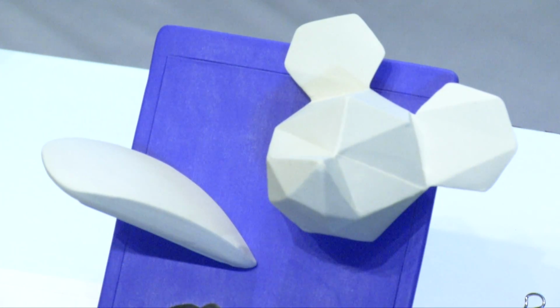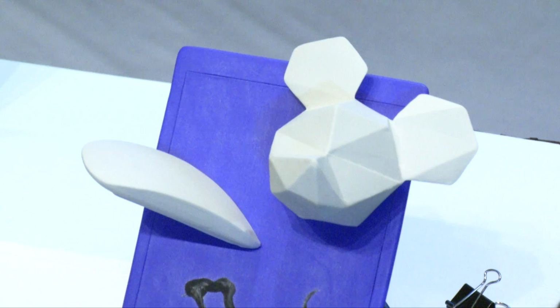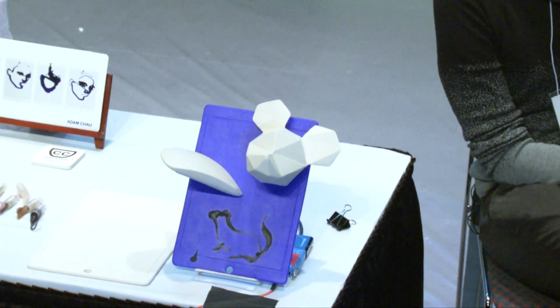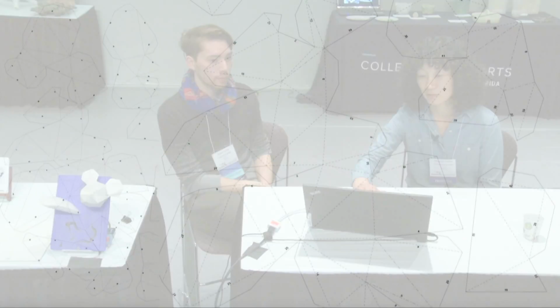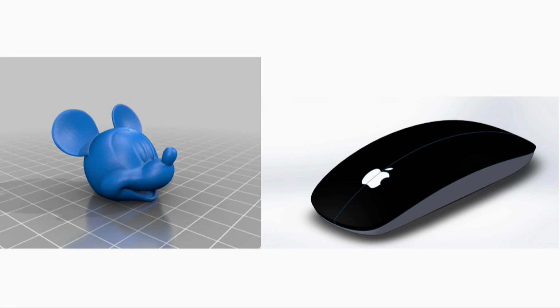But then I didn't really have the resources to 3D print. I didn't have a machine. So I thought, how can I translate this digital form into physical form? I came up with my own process of creating this digital geometric form. Here is the original downloaded version of the Mickey Mouse.